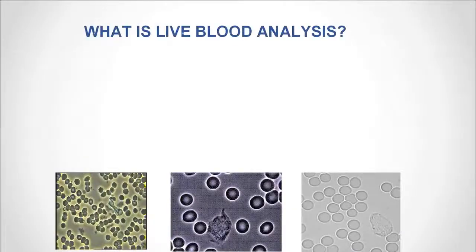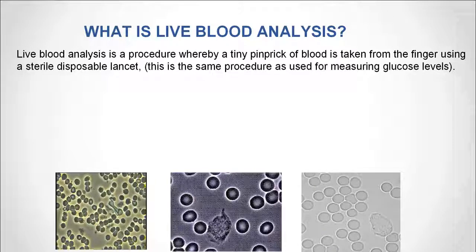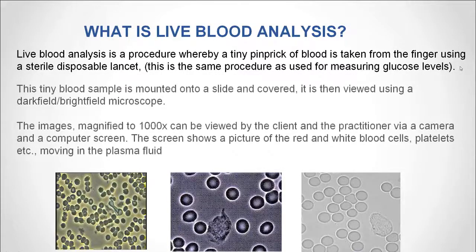So, on to live blood analysis. What is it? Well, live blood analysis is a procedure whereby a tiny pinprick of blood is taken from the finger using a sterile disposable lancet. This is the same procedure as used for measuring glucose levels. So much as people think it's about taking blood, it isn't. It's just about a tiny pinprick of blood.